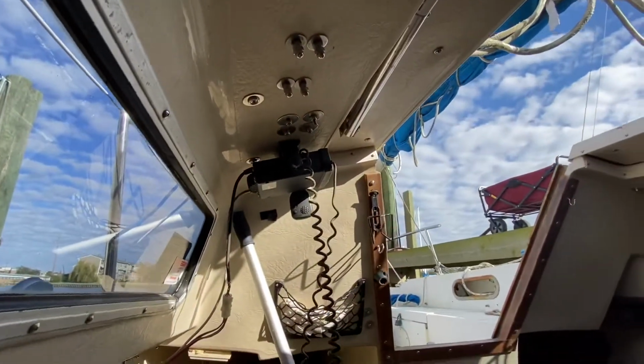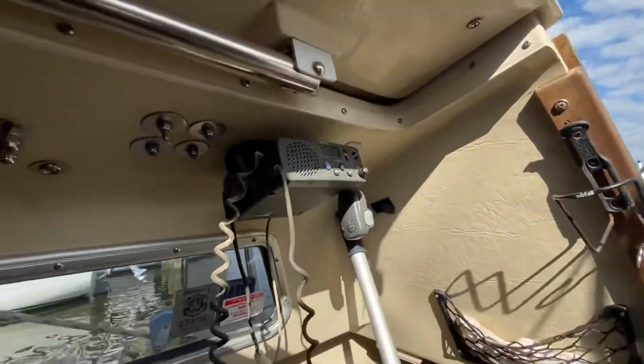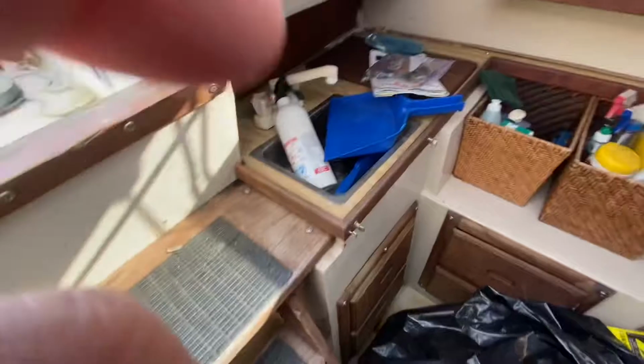So see, we got the marine radio, which is not in working condition, unfortunately. But the Garmin, the compass, and our depth gauge are all working. This is quite messy, but we're going to clean it up. And then you see this wood.